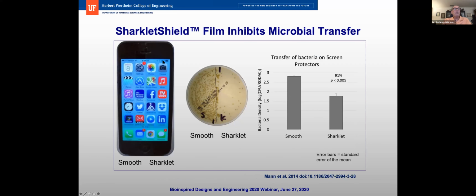So the next thing I want to talk about briefly is that we took some telephone cases and had employees using these every day. We split the film in half, so this has a protective cover, half as smooth and half as Sharklet. And what we do is we sample from this using a Rodac plate, and you transfer it and grow the cultures, the CFUs, out. This left side is the smooth side. The right side is the Sharklet side. So visually, you can see the dramatic reduction in the number of CFUs, or colony forming units. In terms of numbers, this is on the order of 2.7, 2.8 log for bacterial density on the smooth, and it's down to less than about 1.8, so a full log reduction or 91% reduction for the Sharklet. And that was statistically significant with a p-value of 0.005, published in 2014.